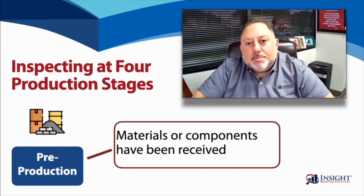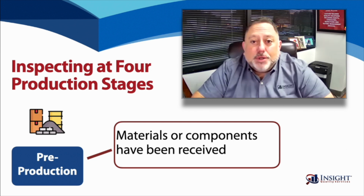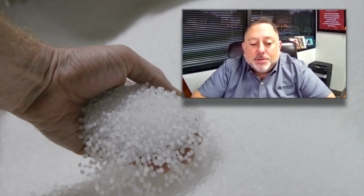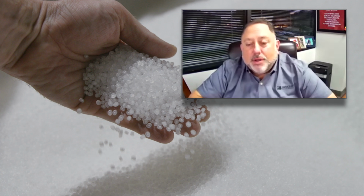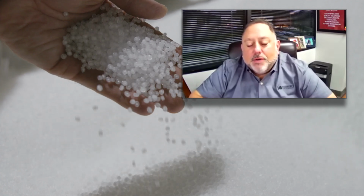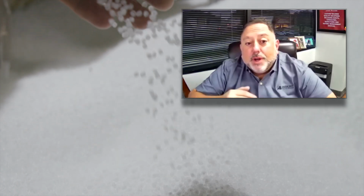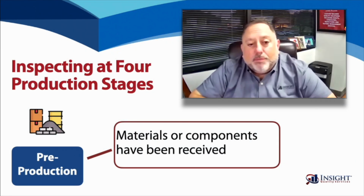Pre-production inspections make sense to be conducted and implemented when you're utilizing a new supplier. It's the first time they're producing products for you, a high dollar new item, a new product category to ensure that the components are of the quality and, if there's color match concerns, that the correct raw materials have been used, and it allows for the product to be reviewed and approved before full production begins.